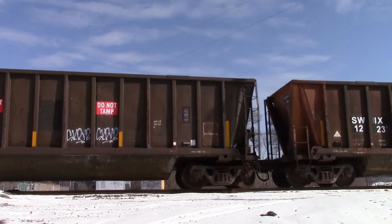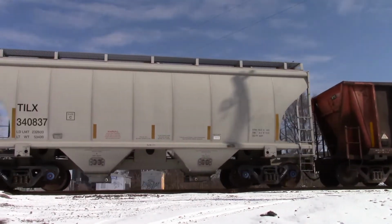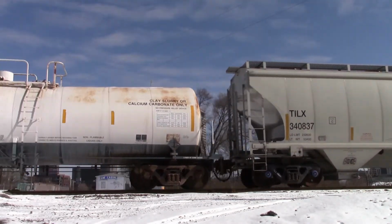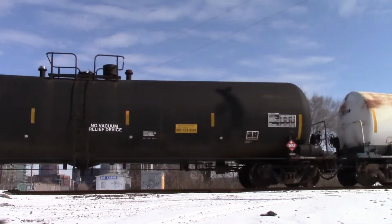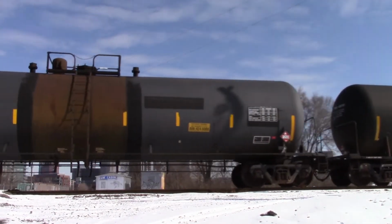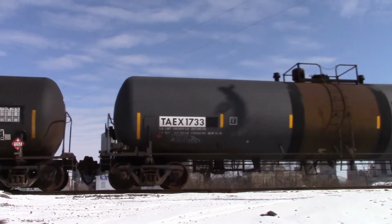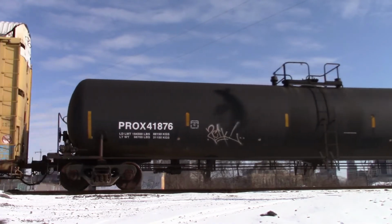Once 26Z got by, I then drove back to check on train 170. 170, if you guys saw earlier, didn't have a crew on board and was waiting for one. When I got back to train 170, it still didn't have a new crew. So I started driving back into downtown Columbus to look at that new location.